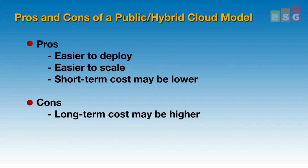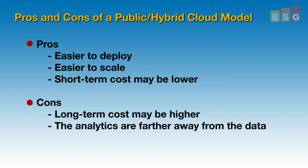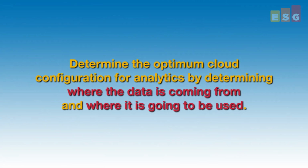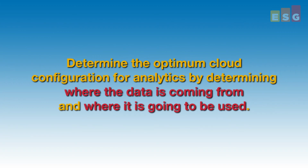the big challenges is trying to get the analytics as close as possible to the data, because when it comes time to actually go crunch some numbers, you don't want to be trying to move a terabyte of data over your T1 line back to another location. So for data that lives in the cloud, I think that's a great place to do analytics. I wouldn't necessarily recommend it if you're trying to collect data from a lot of different sources, combine on-premise with cloud. You really need to think about where the data is coming from, where it's going to be used, and what's kind of the optimal configuration.